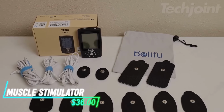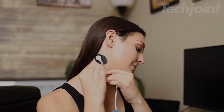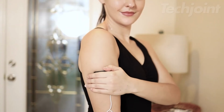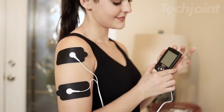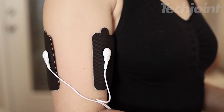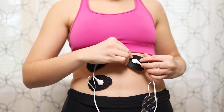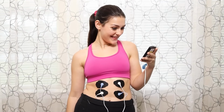This is a muscle stimulator that offers a multifunctional experience with 24 pre-programmed massage modes for pain relief. It targets sore muscles in areas like the shoulder, back, and legs, making it great for recovery after workouts or daily activities. The device uses non-invasive technology, allowing you to manage pain comfortably at home. Its dual channels let you customize intensity settings, so you can find the right level for your needs.